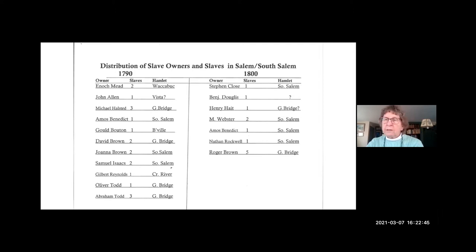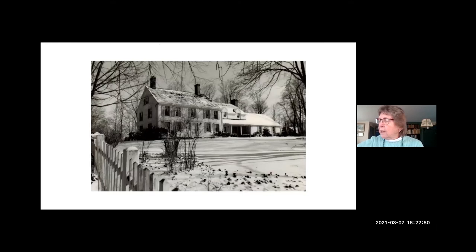Here we have Elmdon. Mead's one of the first houses on Mead Street. This was Enoch Mead's house. And we'll see, Enoch Mead had two slaves, a lot of children. He came to town in 1776. He fought in the revolution. He died in 1809. But he left quite a legacy for our town, for Wacabuck especially, and gave his name to Mead Street because his relatives and all his children began over the years to inhabit the area.